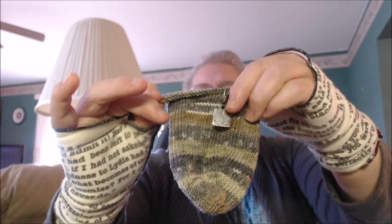Isn't that pretty? That's the one sock. And that's why I said, I don't know what I was doing, because I've also dropped some stitches. Give me a second here. And my hand's shaking.